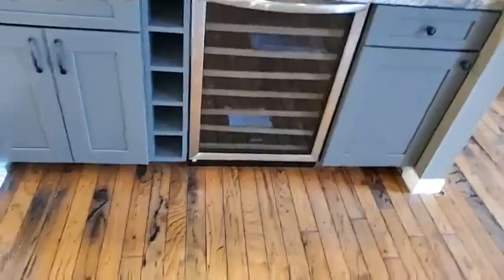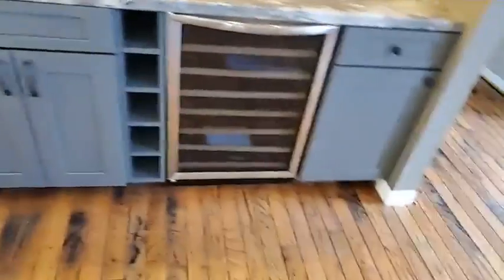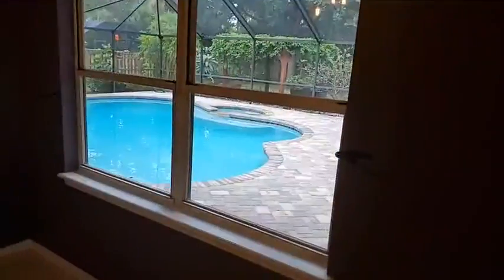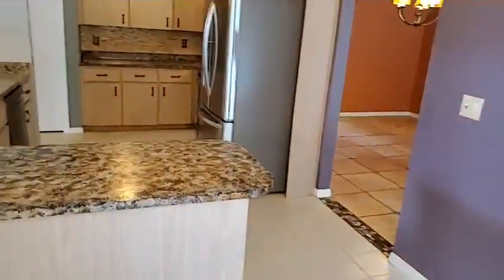You have the built-in wine fridge, the copper sink, and plenty of storage. Beautiful lighting, just really pretty. We will be coming to the pool shortly, but you have a nice view out the kitchen. I want to show you how nice and big this kitchen is.